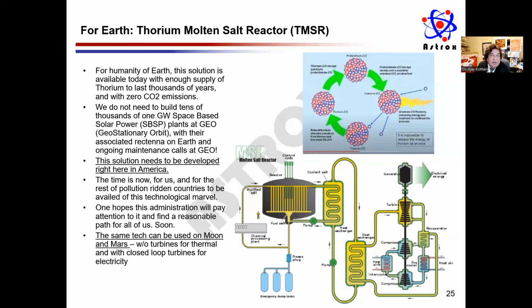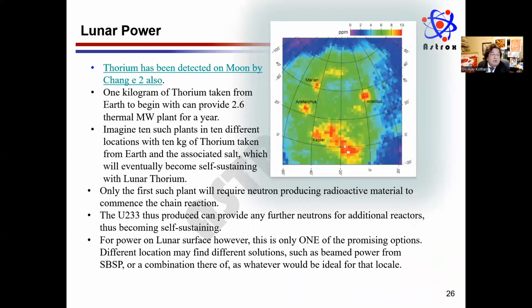Then the same tech that we develop here can be applied for cislunar space, for Moon, Mars, any other planets that we want to visit, and for energy on those planets and in cislunar space, but also for nuclear propulsion. So again, let me get into the space part of it now.